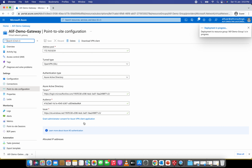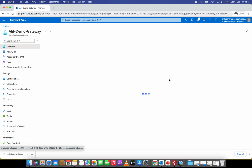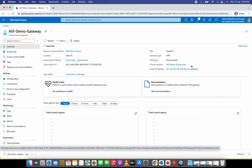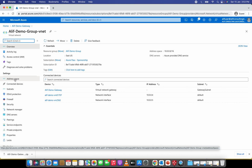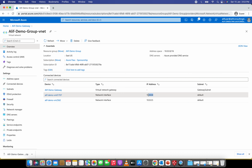So if you go down, I would be able to see the IP. I don't know why I'm not able to see it, but specifically I can see the IP here as well, the list of the IPs which are allocated from this address pool. Now, if I go back to this VNet, you see I have a few VMs, and I would be able to connect to them with this IP.